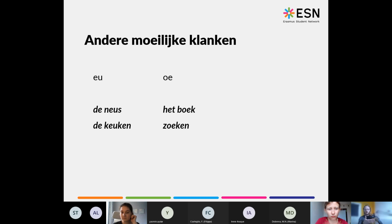It sounds more like the sound on the left, EU, which is pronounced differently if you're Flemish or if you're Dutch. With the Flemish version, it's not a diphthong, you just say one sound: neus, keuken. And Dutch people diphthongize it, and they add the u at the end. So it goes from the first sound to u. Keuken, neus, if you want to be very dramatic about it. Neus. So that's one of the weirder ones.